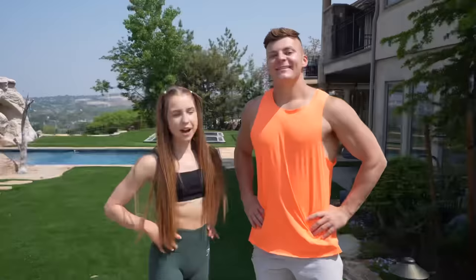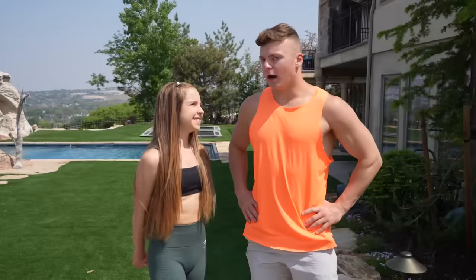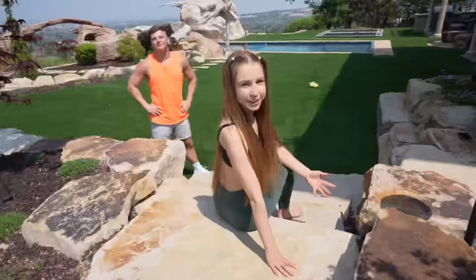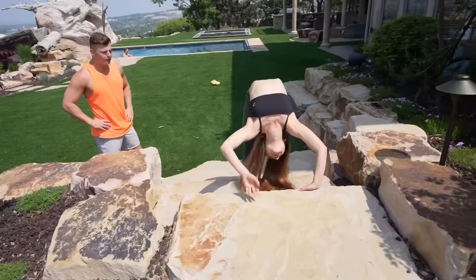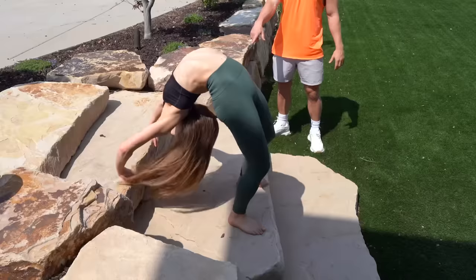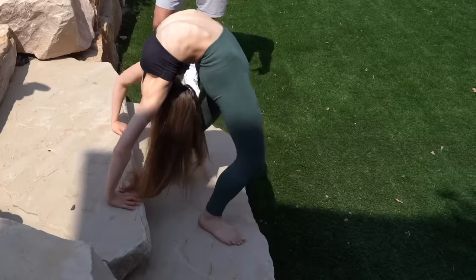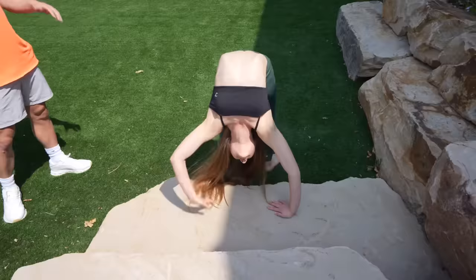Now you have to go down these stairs, but in a back bend. A back bend down the steps? I can barely do that on the flat ground. Let's go. This one is so simple. I'm already nervous. How are you going? Oh. That was a huge step. Okay, you're halfway there. Are you going all the way to the bottom? Of course. Oh. You can't go halfway down the stairs. My gosh, I don't even know how I'm gonna get over that ledge right there.